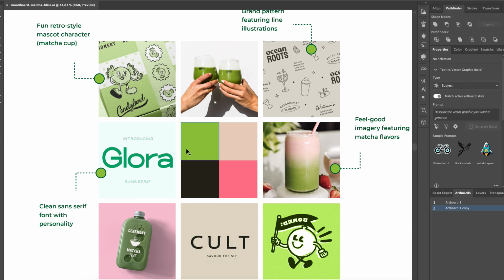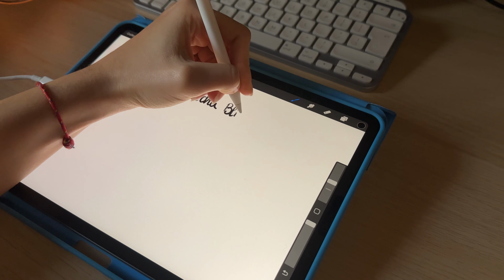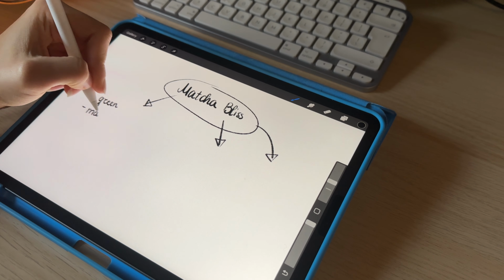And finally, we're going to feature a vibrant color palette with various shades of green to represent the matcha. But we're also going to balance this out and include other bright and lively colors such as pink that evoke joy and excitement. With our mood board ready, it's time to start brainstorming ideas.